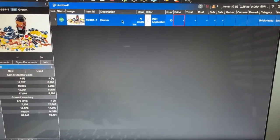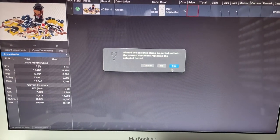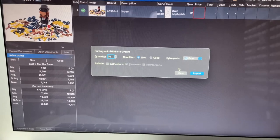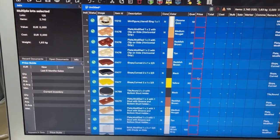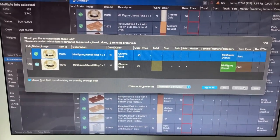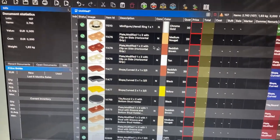Okay, then I right click and say part out item. Yes. Extra parts selected, no instructions, that's all good. I'm going to select them all and press Ctrl L to consolidate all the lots. Yes to all. So now all lots are consolidated.